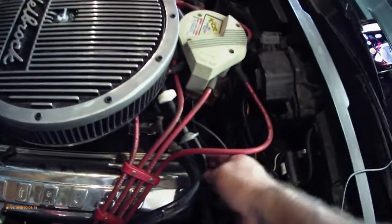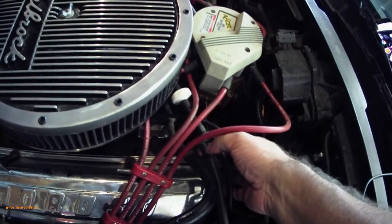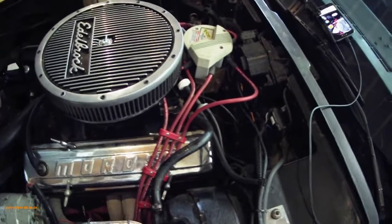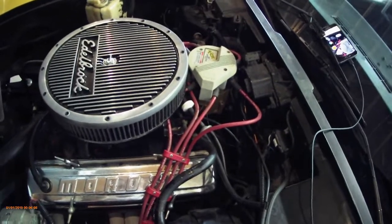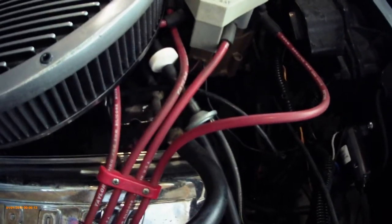So again, our problem in this case was a plugged line here. What I'm going to do now is see if I can put another clamp on that bracket or on that valve there, and just make sure that that hose is a little more secure. But that solves our problem.